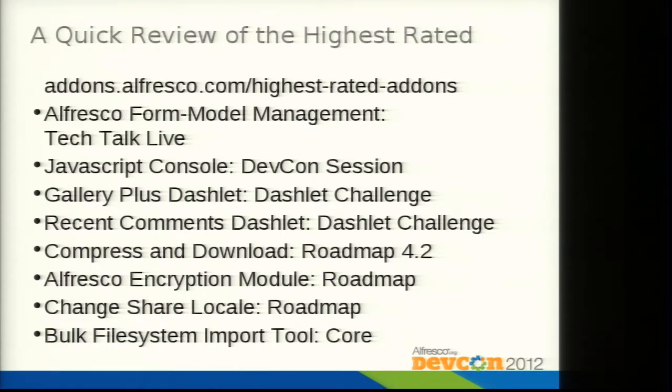So, if you get that request, that's where you find it. There's a compress and download action, which is highly requested and highly rated in the add-ons portal. It lets you select a bunch of content, you hit compress and download, and you get a zip file out. We didn't take exactly that code, but we've implemented the same sort of functionality in 4.2.